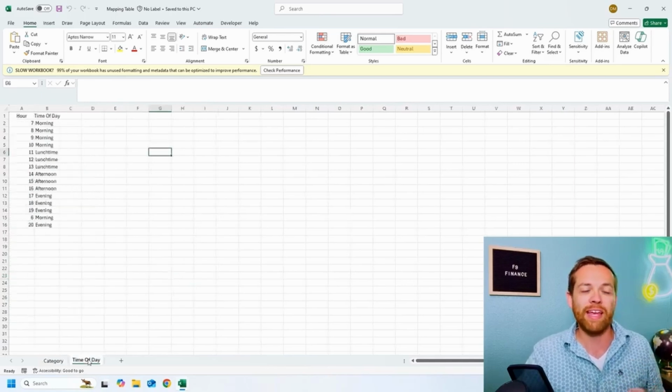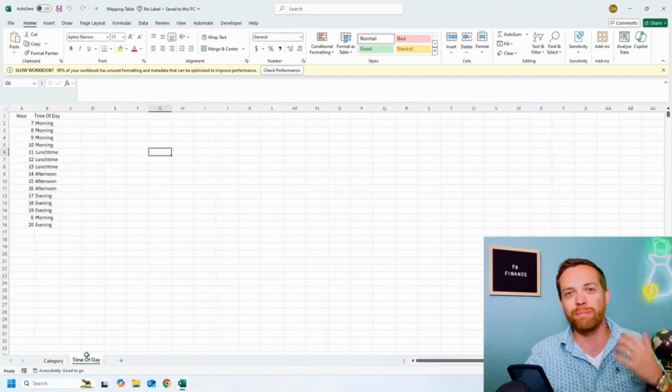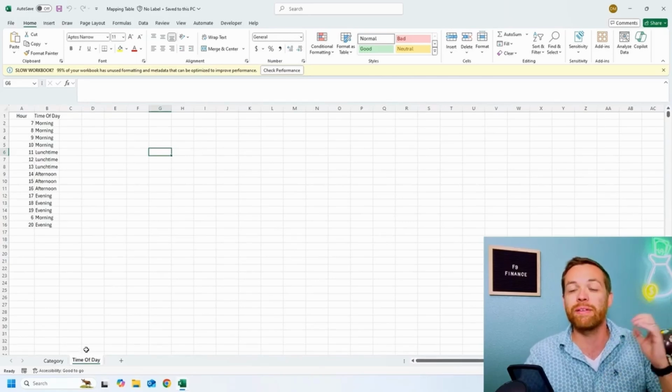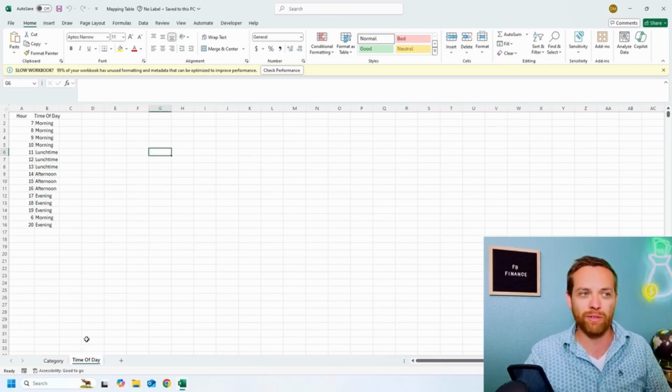There's also time of day, so the data is pulling in from the point of sale system by hour, but we really treat our customers differently during each section of the day, morning, lunchtime, afternoon, evening, and customers have different behaviors, and we want to be able to track those behaviors. So those are the 2 mapping tables that we're going to use.